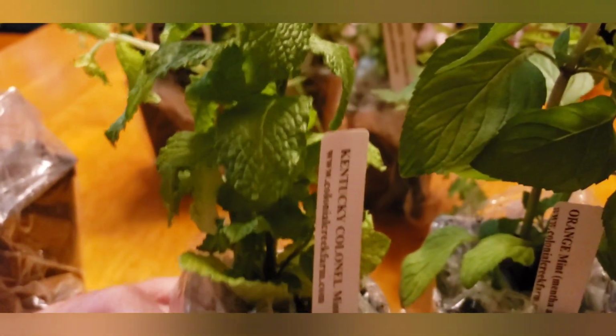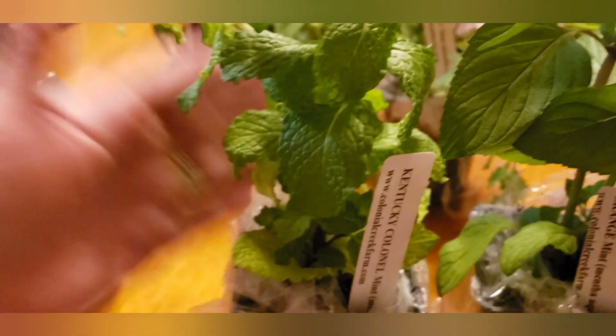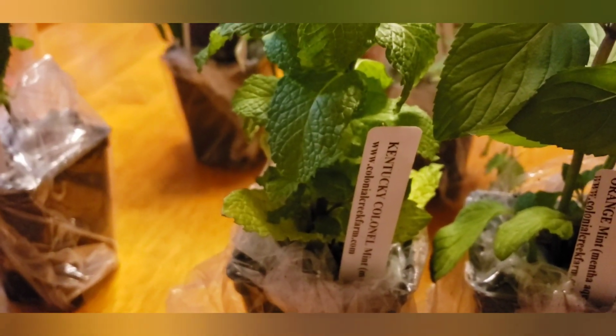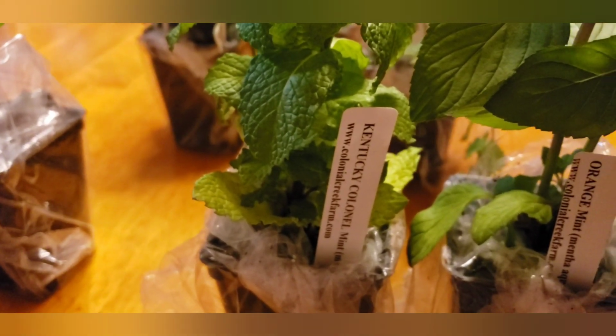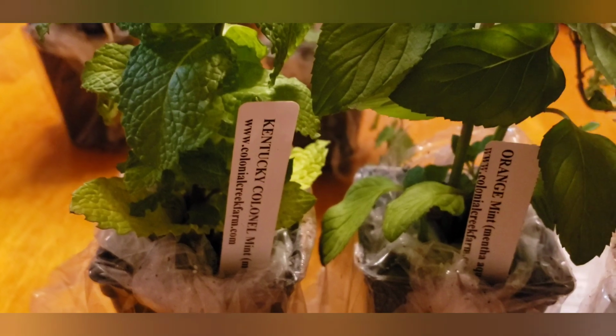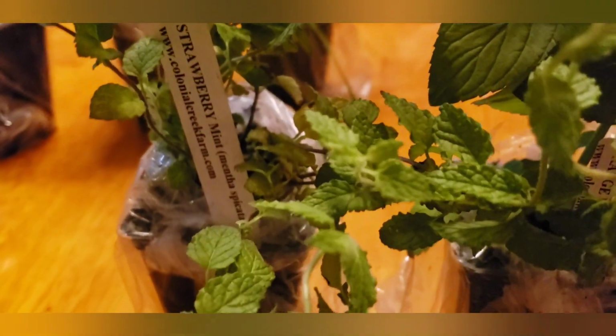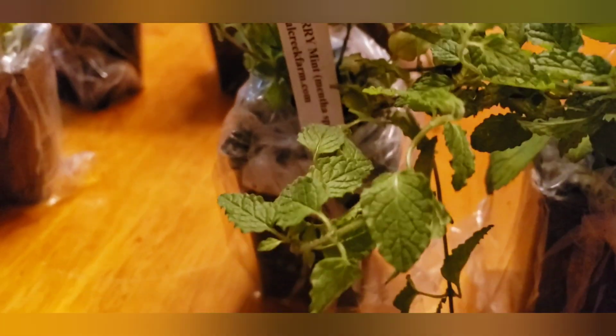But this was on my list of one I was looking to locate. It's the Kentucky Colonial. And I just wanted it because I'm from Kentucky, and they have a program called the Kentucky Colonels, and my grandparents are like Kentucky Colonels. So I thought, well, we'll get that. And then I came across the strawberry mint when I was browsing their website, and that sounded very interesting.